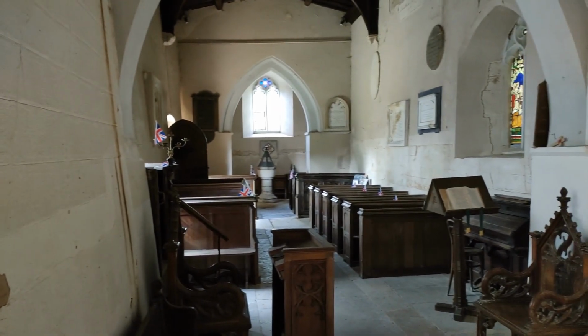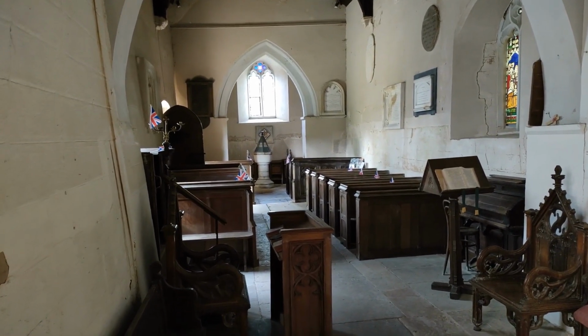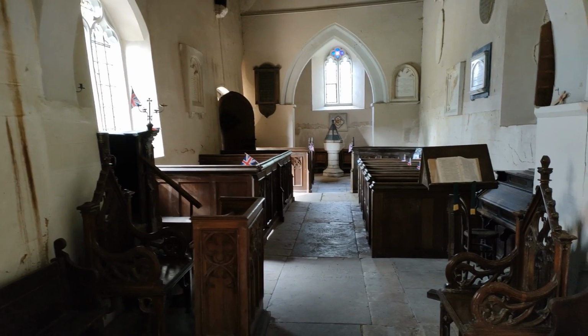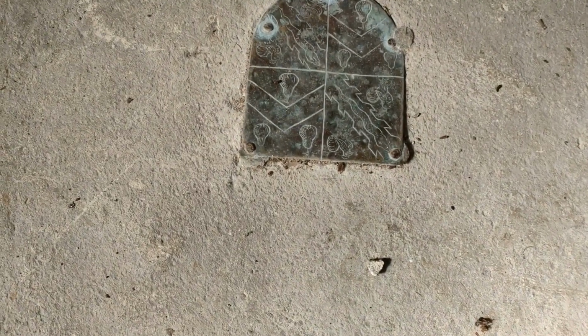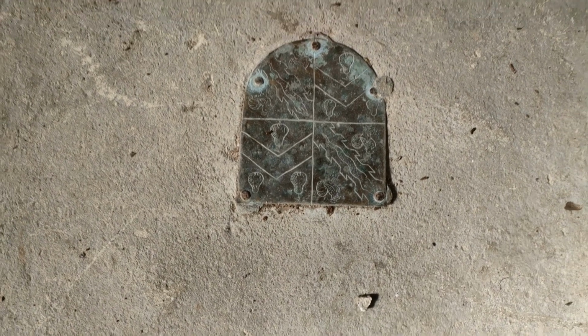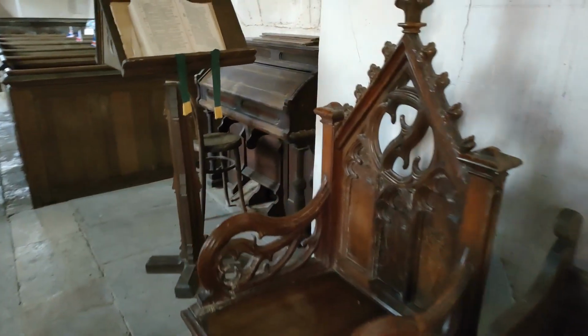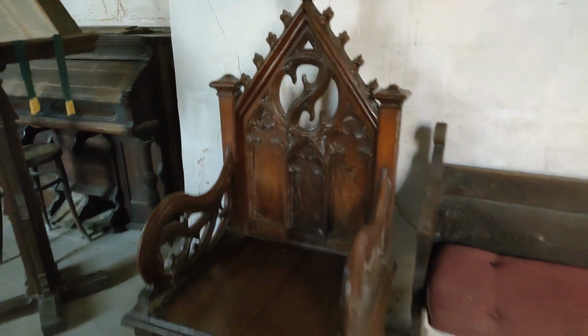Let's take a look back down the church. And that is it, really. It's what it consists of. Very small. We do have some little plaques here on the floor. This one I was intrigued about, and I couldn't work out what it is. But I don't know. There's nothing to give you any information. There's a beautiful old chair in here.